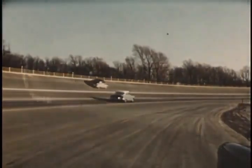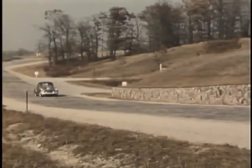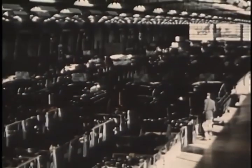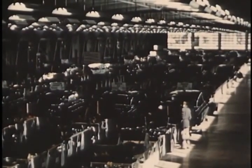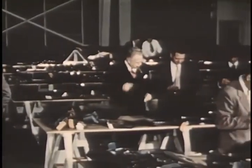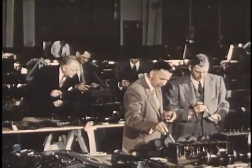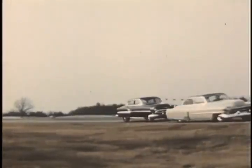In addition to tests on new designs, we also run a 25,000-mile durability test on each of our new car models over roads like this to give us a quick check on the behavior of production-built jobs, and also on the production-built jobs of our competitors. Then we take each car apart and put the pieces on tables so they can be inspected by our engineers to see how they stood up under 25,000 miles of hard day and night continuous driving. Of course, we make many other tests at the proving ground, some of which are quite spectacular, such as this.